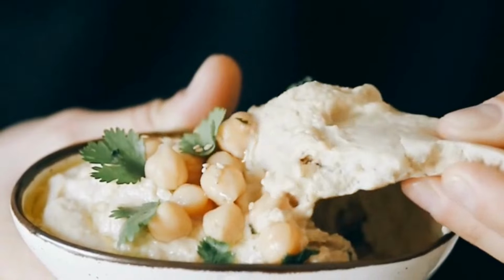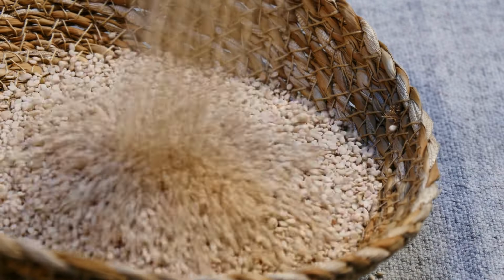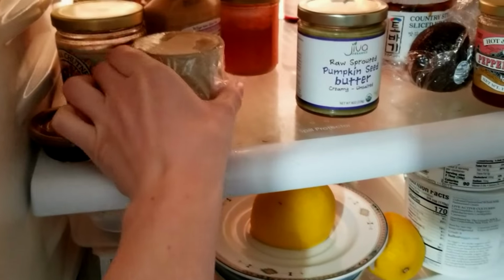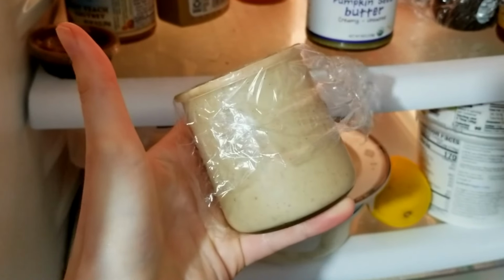The whole food forms of sesame seeds are high in both fiber and protein, as well as being a good source of calcium, magnesium, and iron. Tahini is a ground version of the seeds and a versatile ingredient that can be used in dips, dressings, and sauces.